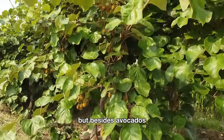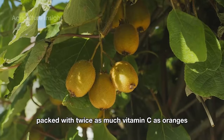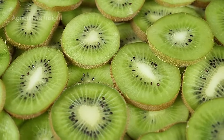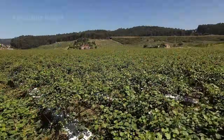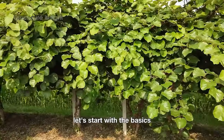But besides avocados, kiwi is also an impressive superfood, packed with twice as much vitamin C as oranges and a refreshingly sweet tart flavor. Let's start with the basics.